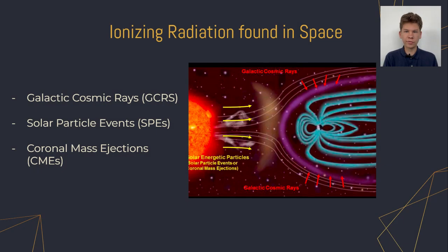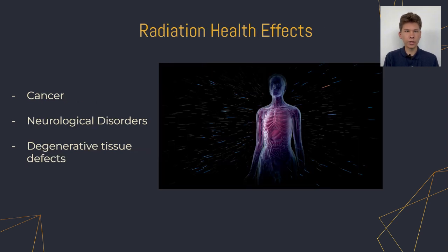Space radiation is one of the more dangerous hazards of space travel. Typically, space radiation refers to high-energy galactic cosmic rays, solar particle events, and coronal mass ejections. The Earth's atmosphere and magnetic field block cosmic radiation, preventing high-energy gamma waves from reaching us. However, the atmosphere and magnetic field are absent on the Moon. If astronauts fly without proper shielding and countermeasures, they will be exposed to gamma radiation, leading to an increased risk of cancer, neurological disorders, and degenerative tissue defects.